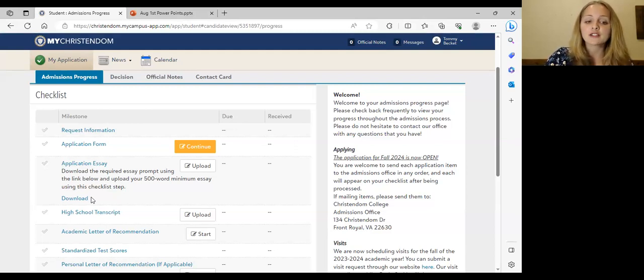No, we're looking for something specific to Christendom, right? So what is it about our unique community? Christendom is very different from other colleges. We want students who are willing to put in the effort, who are interested enough in what we are offering to put in the effort to do an application specific to our college, right?